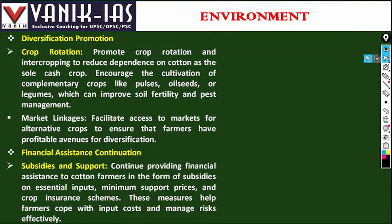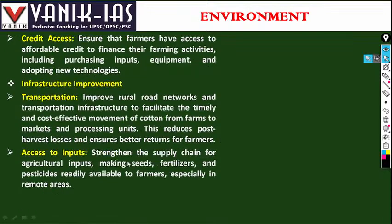Facilitate access to markets for alternative crops to ensure that farmers have a profitable avenue for diversification. Financial assistance continuation, subsidy and support: continue providing financial assistance to cotton farmers in the form of subsidies on essential inputs, minimum support price and crop insurance schemes. These measures help farmers cope with input costs and manage risk effectively.